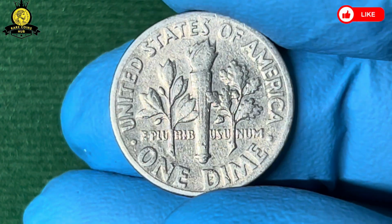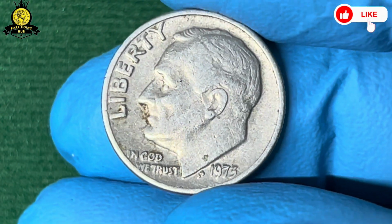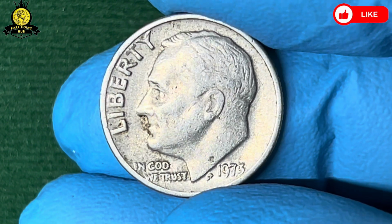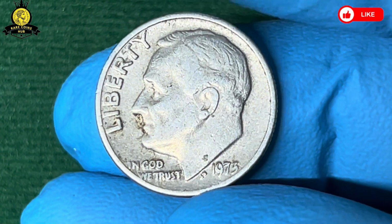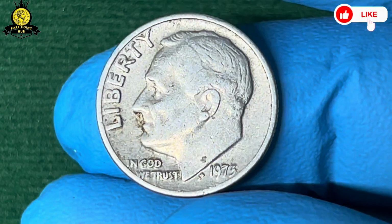In conclusion, the USA 1973 one-dime coin is far more than just a simple 10-cent piece. It represents a moment in American history, a period of change and growth. Its design, minting details, and collector appeal have made it a cherished piece in the world of numismatics.